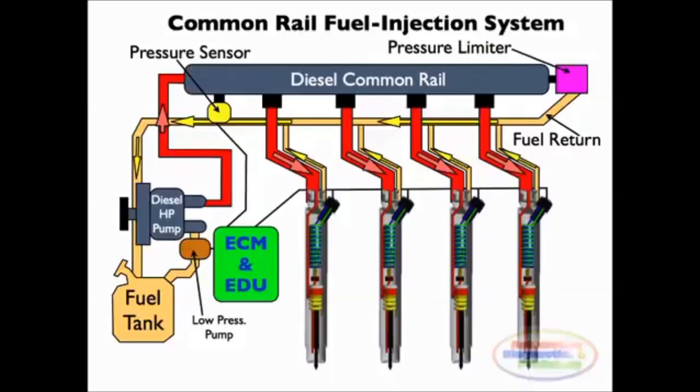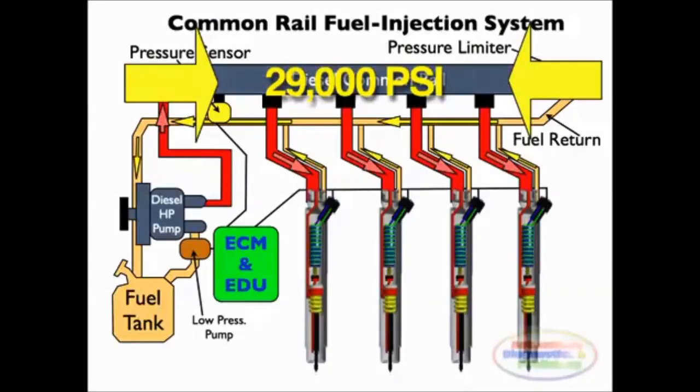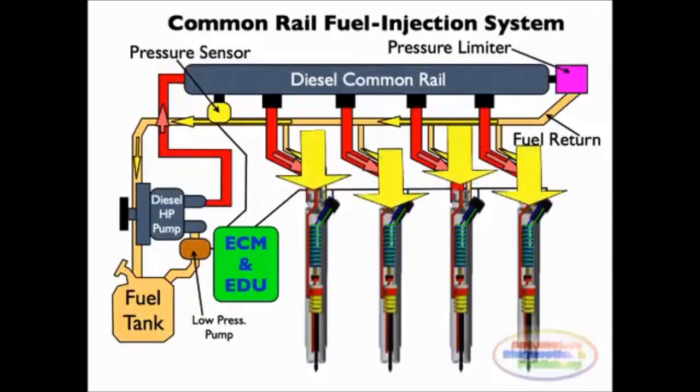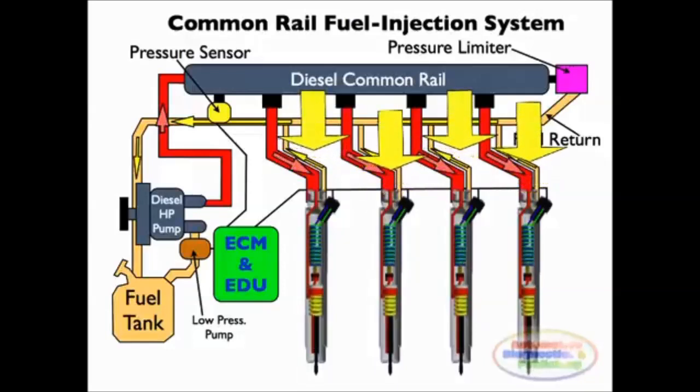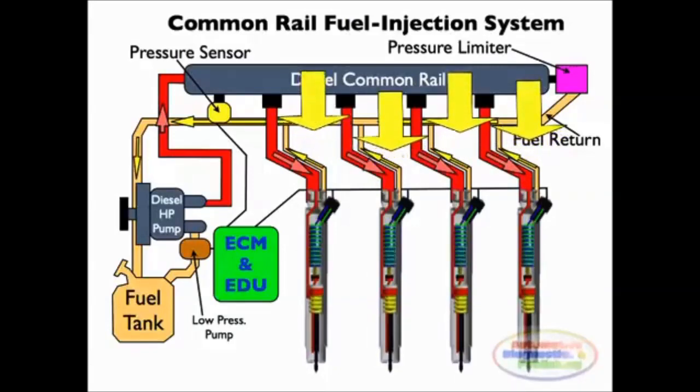In common rail systems, a high pressure pump stores a reservoir of fuel at high pressure, of up to and above 29,000 psi. The term common rail refers to the fact that all of the fuel injectors are supplied by a common fuel rail, which is a pressure accumulator, where the fuel is stored at very high pressures. This accumulator supplies multiple fuel injectors with high pressure fuel. This simplifies the purpose of the high pressure pump, in that it only has to maintain a specific pressure at a target, either mechanically or electronically controlled.